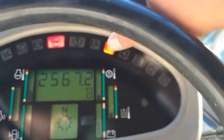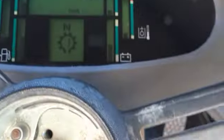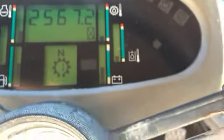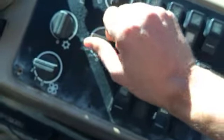This button right here kind of toggles back and forth between your different displays right here. All these are for your AC and heater. This right here is for your work lamps. This is your windshield wiper motor, which works just fine. And this one right here is for your rear windshield wiper, which works just fine.